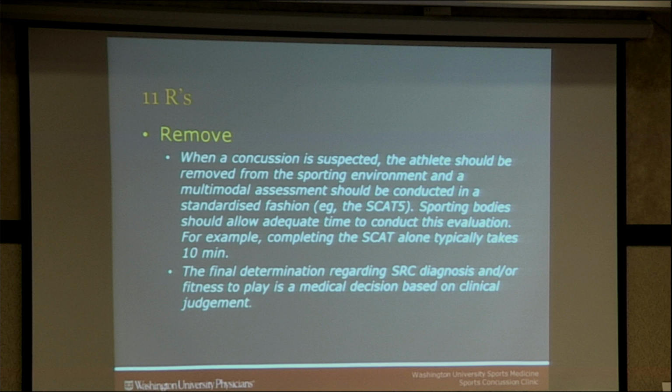The next R is remove. So again, when a concussion is suspected, the athlete should be removed from the sporting environment, and a multimodal assessment, so that means not just using one tool to assess a concussion, should be conducted in a standardized, there's your British version, fashion, and they use the example of the SCAT 5. And this is a big hit and a knock on probably wrestling in particular.